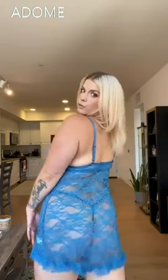larger. We do appreciate that. It lifts them up really nicely. It's a two-piece set, so it comes with a little thong or G-string with it. Super soft. It's so cute.